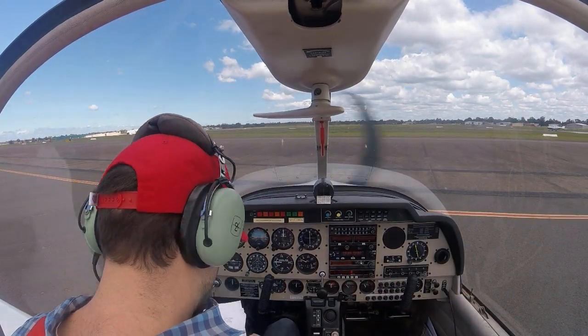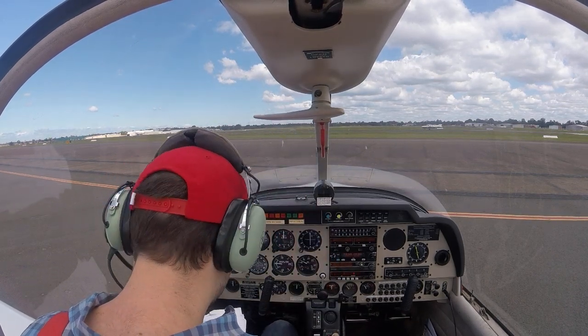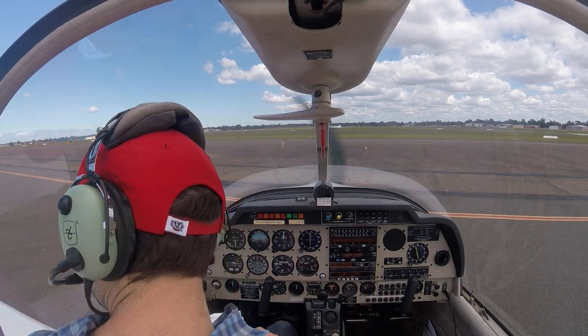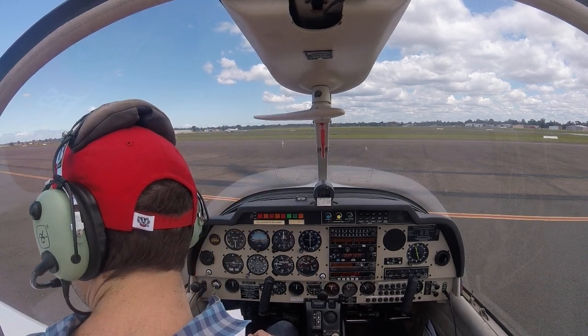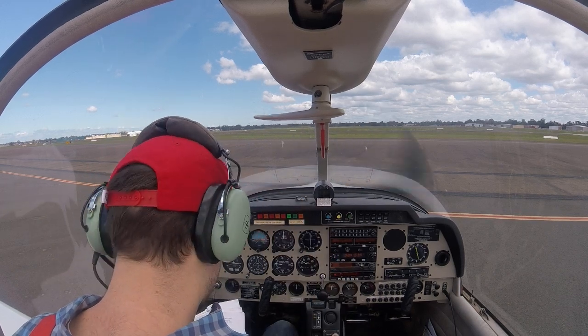Heat that up and do pre-takeoff. Trim is set for takeoff. Mixture is rich. Battery and alternator are on. Flap I will set for takeoff. Confirmed. Flap light is on.